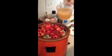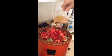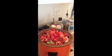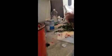Cool. Now remember, and I'm just going to douse it, there are going to be natural juices coming from all these veggies, so it's important to remember, don't fill it up to the top because you're going to have some more. Then I'm going to take olive oil. I'm going to use about a 1/4 cup of olive oil.